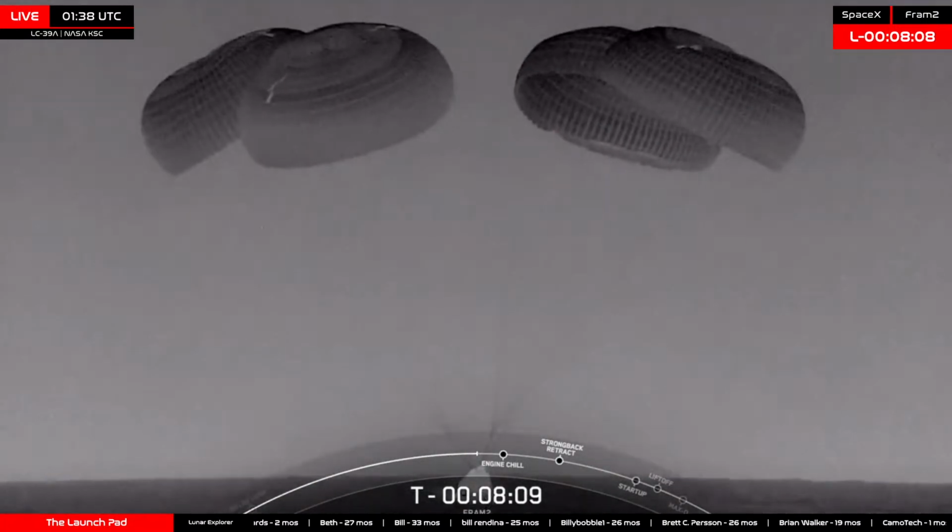It's very interesting readapting to gravity and taking those first steps. I think it's a great research experiment.